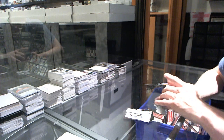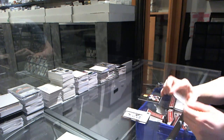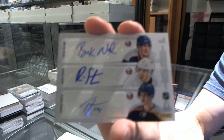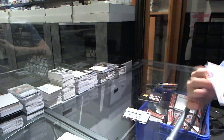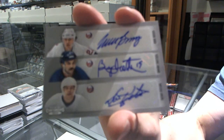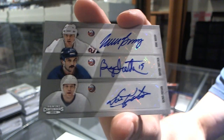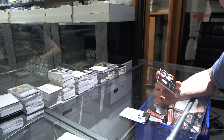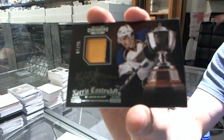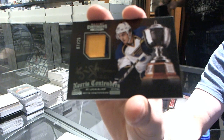Martin Jones. We've got a six-way autograph for the New York Islanders: Brock Nelson, Ryan Strome, Thomas Hickey, Mike Bossy, Bryan Trottier, and Denis Potvin. Six-way auto for the Islanders. And we finish with a two-color Norris Contenders patch and autograph number to 25 for the St. Louis Blues, Kevin Shattenkirk.